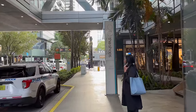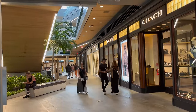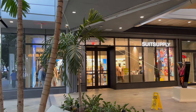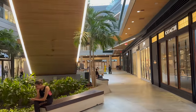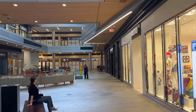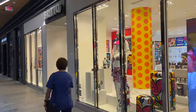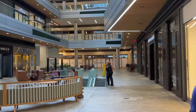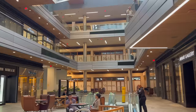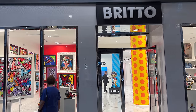Here it is, the shops at Brickell City Center. As we make a right, you'll be able to see all of the high-end fashion shops like Coach. I believe there's a Suit Supply in here as well, off to your left. Art gallery here. Some public outdoor seating, and you have three floors of this too. This reminds me of the Eden Fine Art Gallery that's in Soho in New York as well, in South Beach.